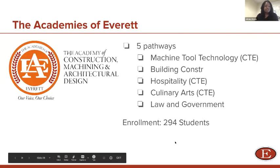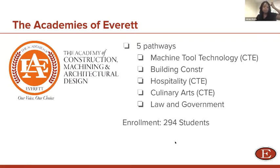We also have the Construction and Machine Academy with also 5 pathways. We have the Machine Tool Technology, Building Construction, Hospitality, Culinary Arts, and Law and Government, which is also another popular academy that we have.